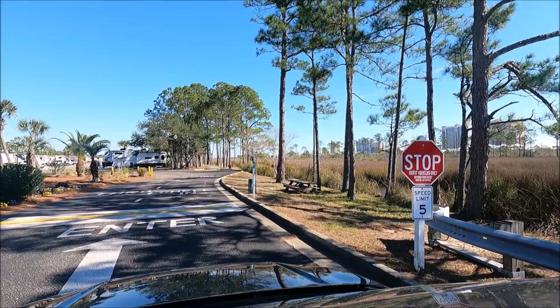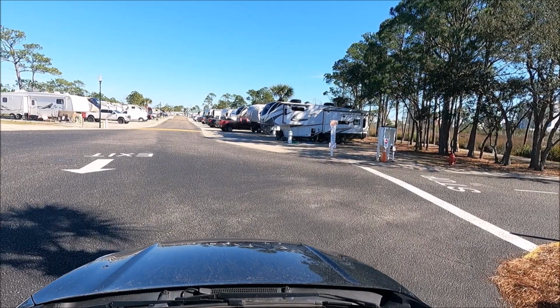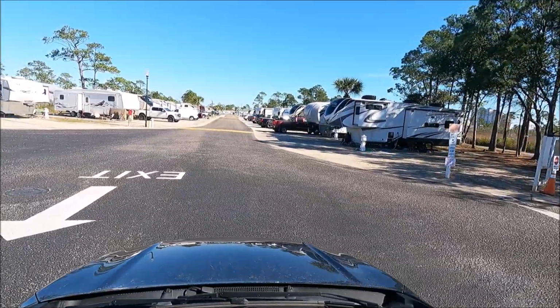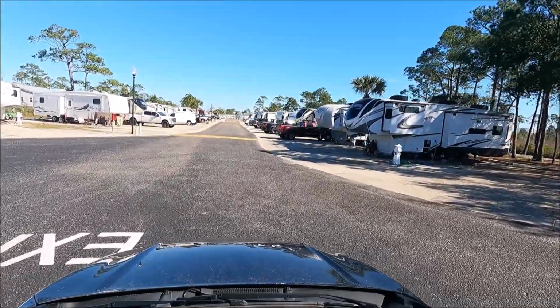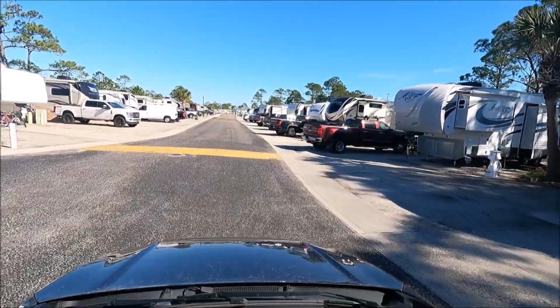So here we're coming into the park. They have 117 sites here. They are all full hookup. They are on concrete pads and have gravel yards. There's a little bit of grass here, but not a lot. For the most part, it's just gravel sites.